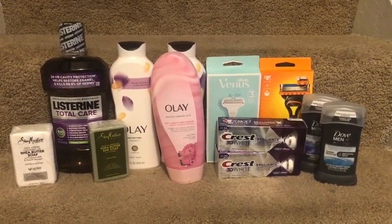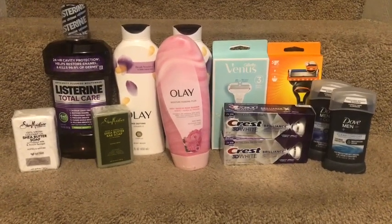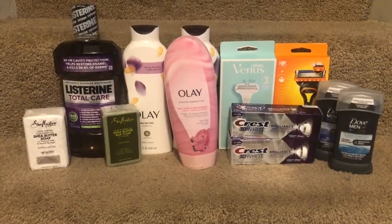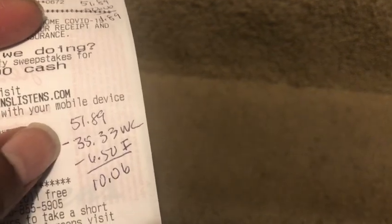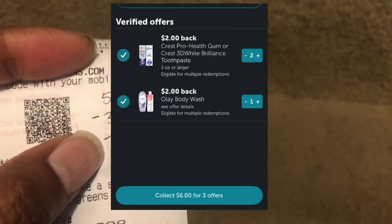But you know what? I'm still pleased with how everything ended up turning out. So let me go ahead and show you the final breakdown of what this transaction cost me. My subtotal was $51.89. I told you I rolled in $50 in Walgreens cash, so we're not even going to include that. I got back $35.33 in Walgreens cash, and then I got $6.50 back on Ibotta.